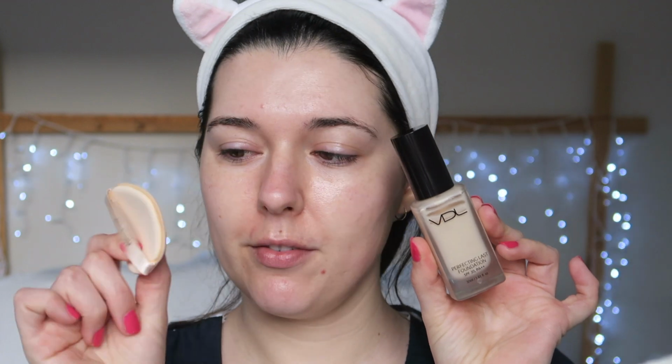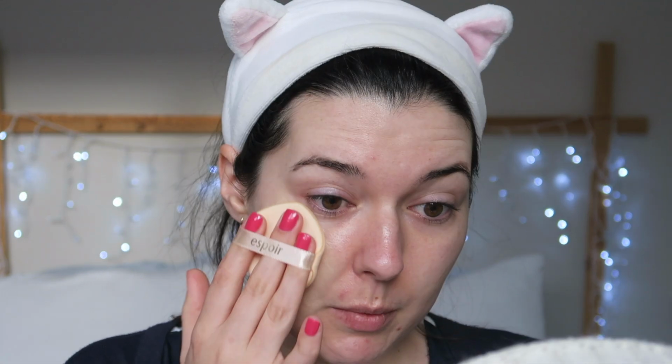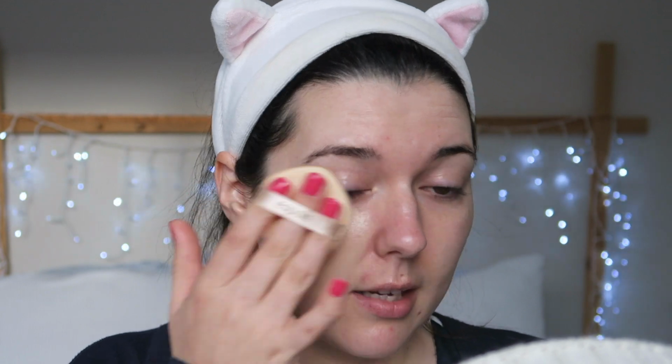Okay, so I'm going to be applying this foundation using a cushion puff. This is my preferred method normally for most foundations anyway, and I found that this applies really nicely with a cushion puff. I didn't even try it with any other techniques because I didn't have any problems with it. In general, I find it to be really easy to apply. However, there are some exceptions.